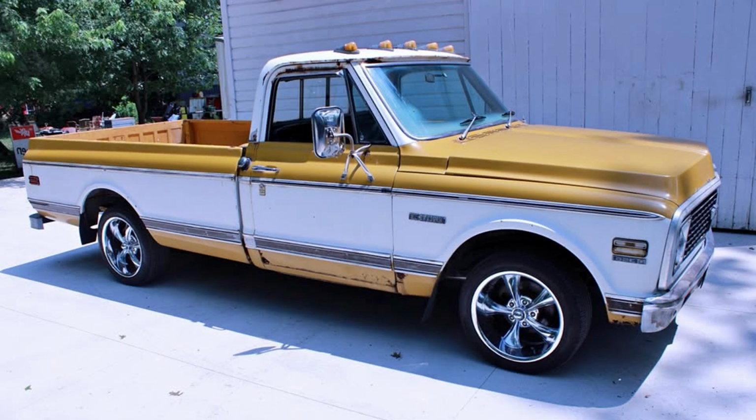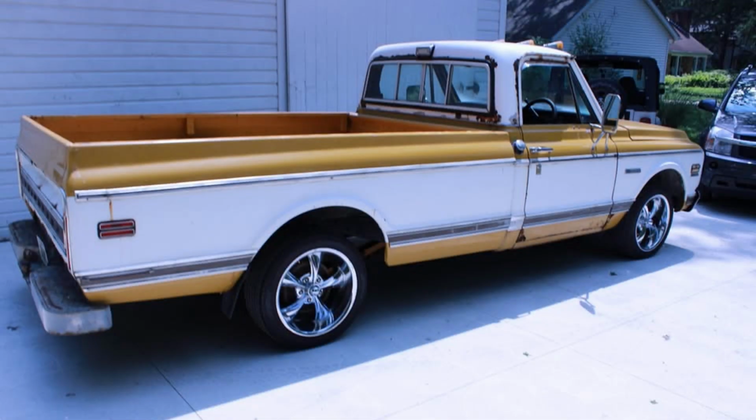It sits on 20-inch Riddler wheels, which show some peeling, and the tires are older. Overall, this C10 is a well-upgraded and solid driver with classic style and recent improvements.